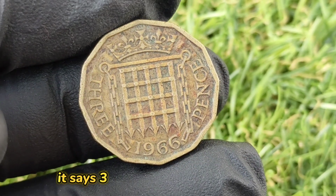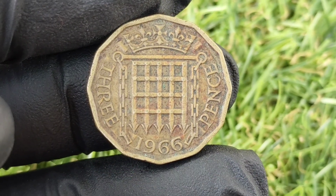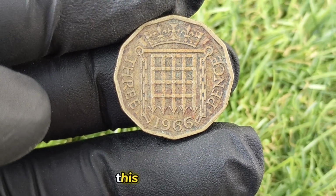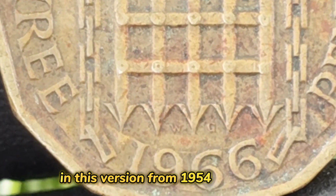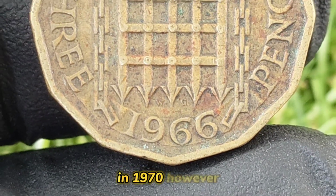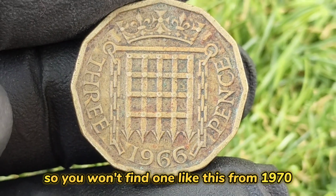It says 3 on this side, pence, PNC on this side. 3 pence coin from 1966. This is the next to the last year that they made these coins. They made them, in this version, from 1954 until 1970. In 1970, however, they were all proof coins, so you won't find one like this from 1970.